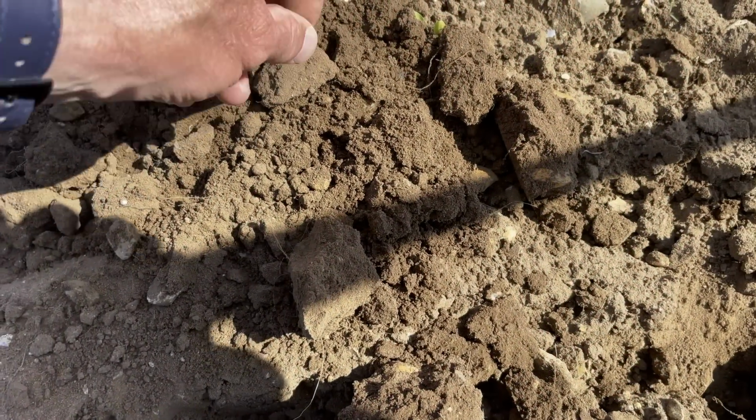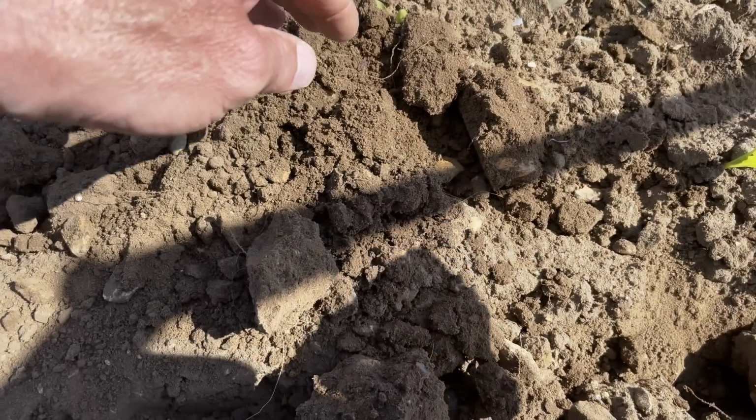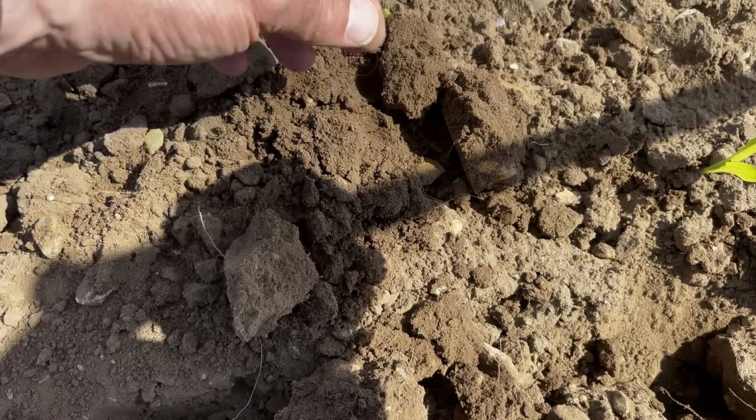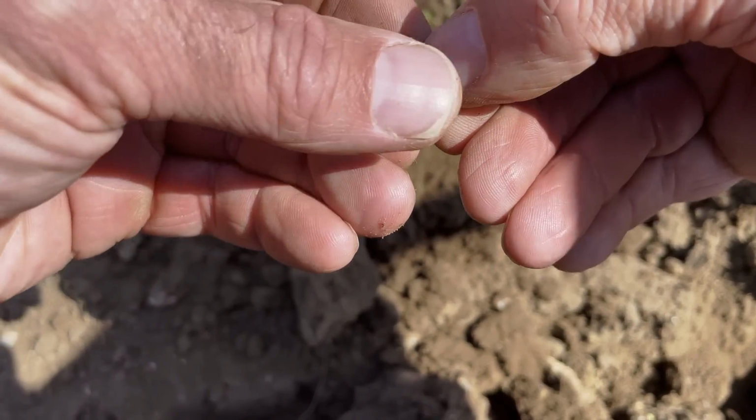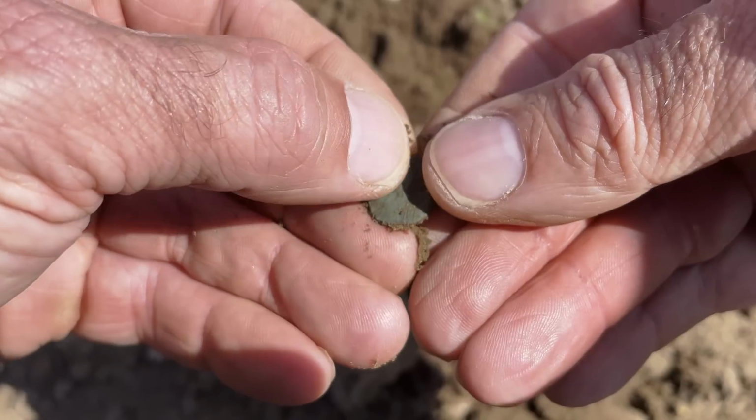Well, I thought it was this. Thought a crappy bronze coin. It's not, because that's a bit of flint. It's this. And that is a Roman coin, another one. And my God, look at that.